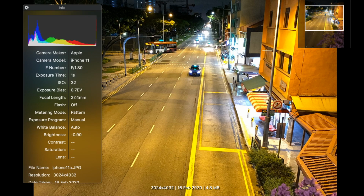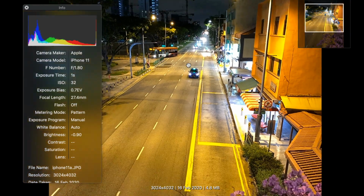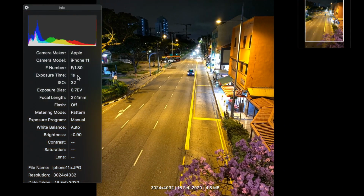If you zoom in to the shot, you would have much less noise. Just remember that higher ISOs will introduce more noise. So keeping it low like this is actually a good thing. Now, of course, if you're shooting at 1 second, you need to brace the phone. You can't shoot handheld when you have this setting.